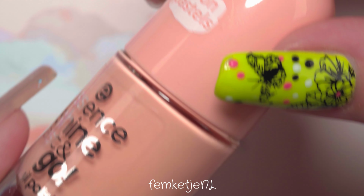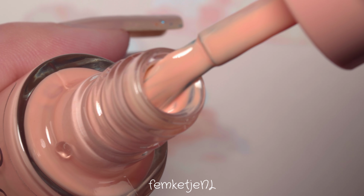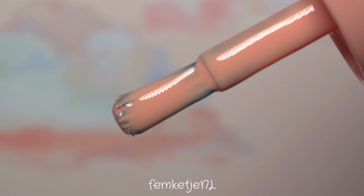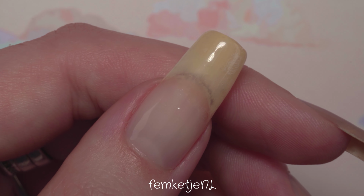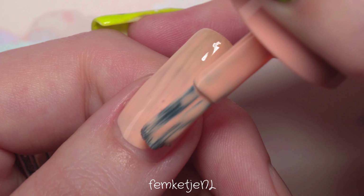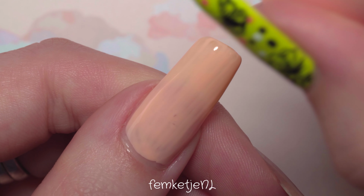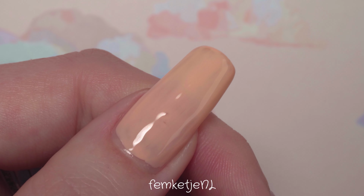But the first color I am going to swatch for you guys is number 73. It's called Peach Please. It is a very lovely peachy, kind of salmony color in my opinion, but in this new spring summer 2021 update they have come out with some pastel neon colors, and this one comes pretty close. It still is a very soft and wearable color, but especially if you have a little bit of a tan going on, it would look really pretty popping off of your nails.